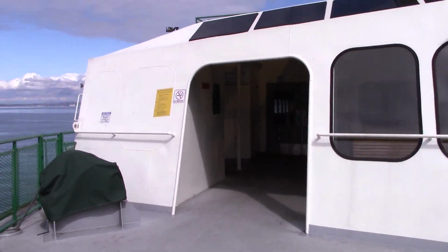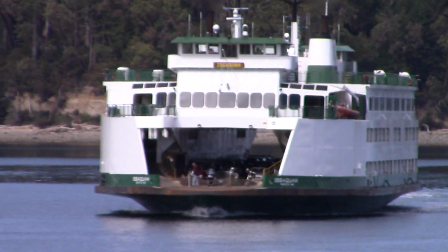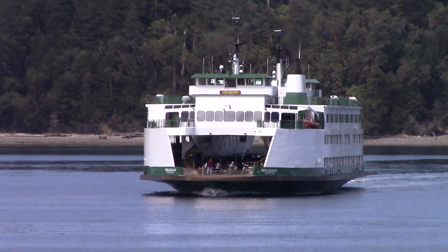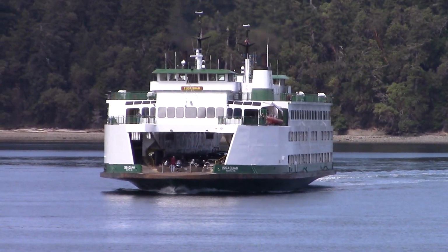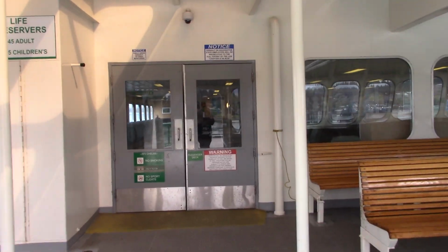To learn more about donning the life jacket, there is the beautiful Issaquah. Be responsive. Ask any crew member or review the information at the passenger assembly station. Passengers who may have special needs during an emergency should identify themselves.